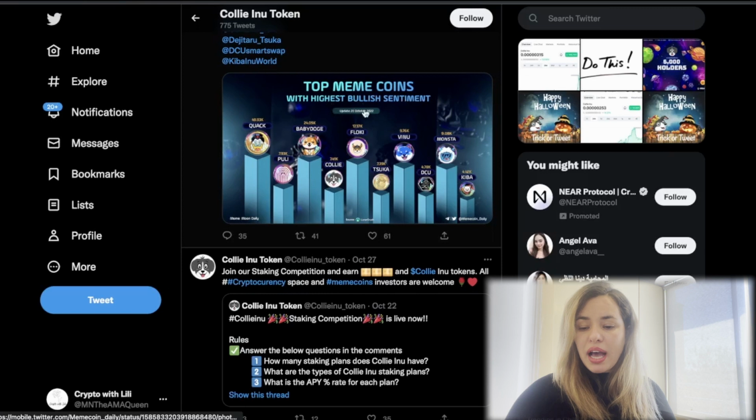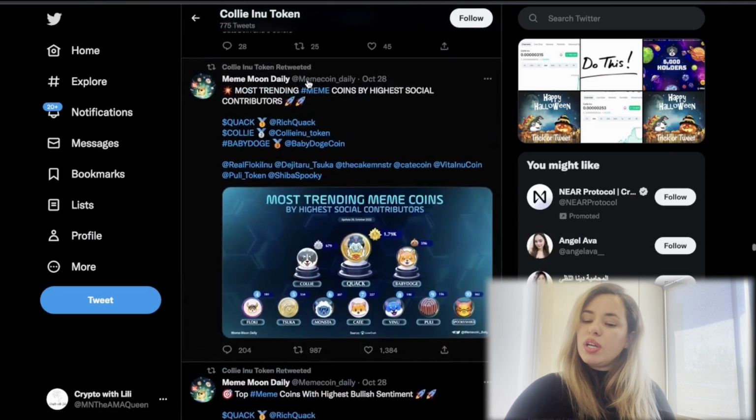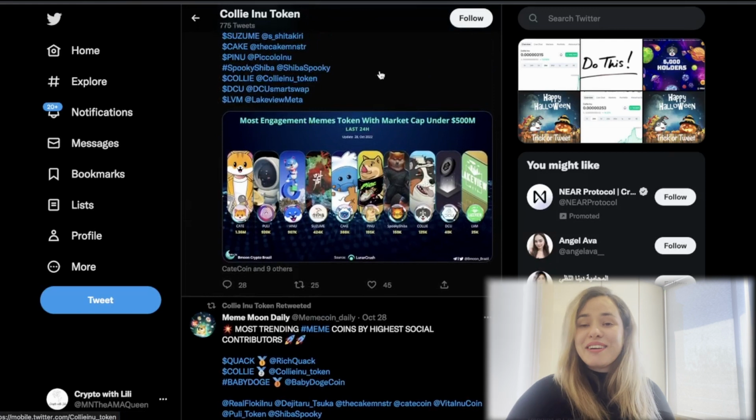Yes, top meme coins with highest bullish sentiment, and you can find COLLIE INU rank on #4 this time. So a little bit more about that. I can be on and on since they have been there. Social media presence, it's amazing.